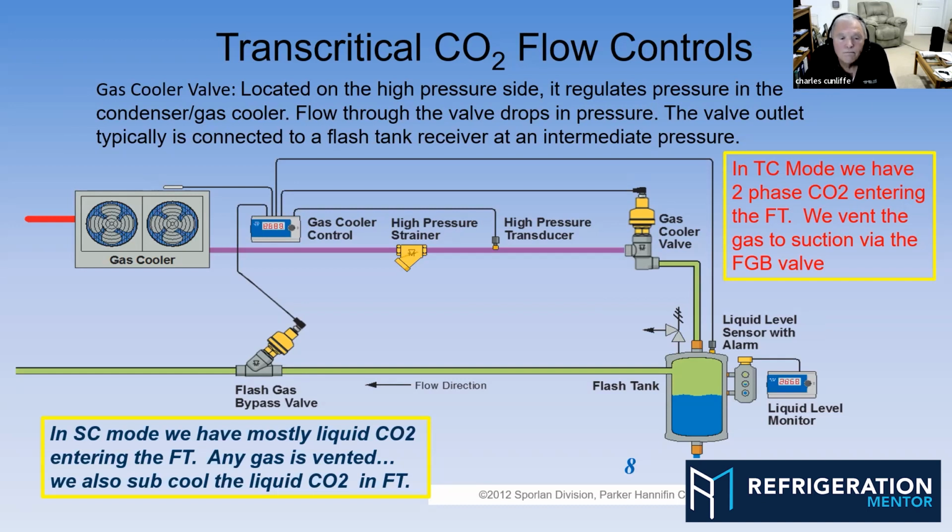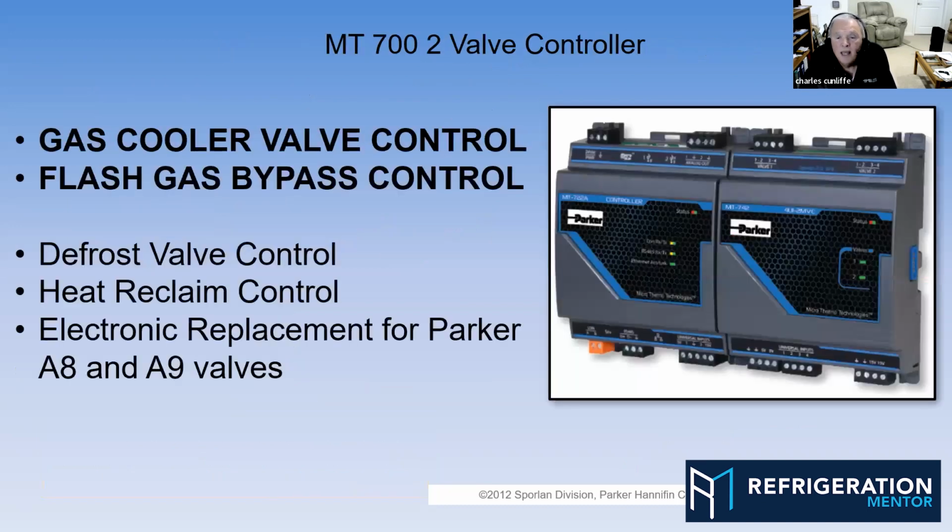Love it. Okay, so this is the 2-valve controller, which is incorporated into the gas cooler node, but it has other uses, if you don't mind me telling about them. Yeah, we've got OEMs using this for defrost valve controls. We have OEMs using this for heat reclaim control.